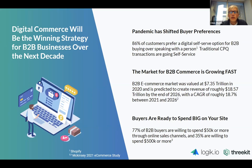And it'll also support this kind of major shift that's happening in the B2B selling processes today. So to start off, a couple of things that we're observing. Matt and I work a lot in this industry, and we're seeing some shifts happening in B2B buying behavior.